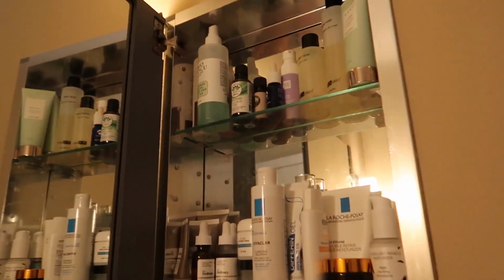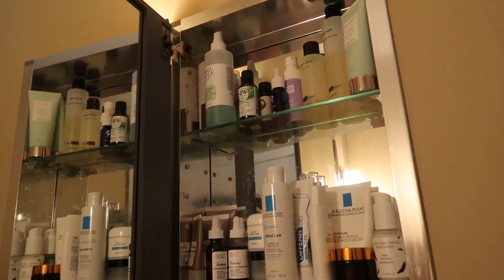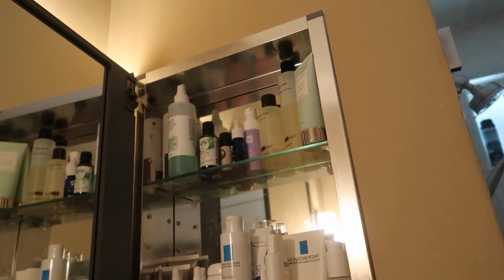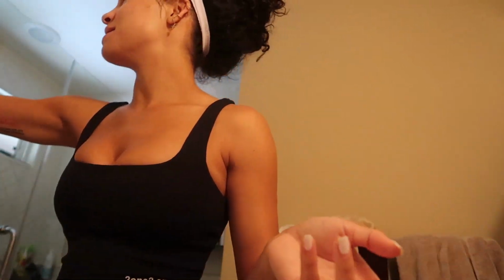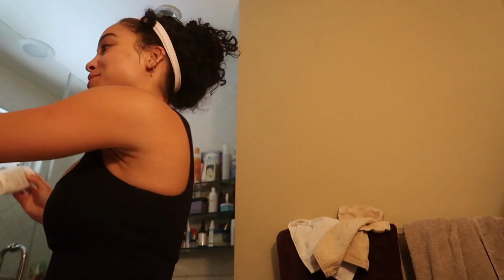I have way too many products. You guys, look how many products I have. Okay, this is my skincare product drawer or cabinet. And I have everything. These are all the products. I've already thrown away so many products, but those are all the products that I just can't part with and that I use on different occasions depending on how my skin is acting up, and they're really good products. So, oh my God, and everything keeps falling out because I have too many products.